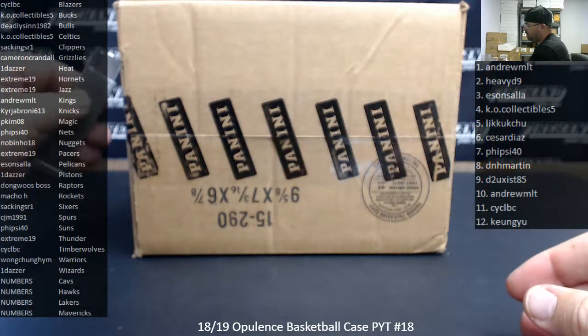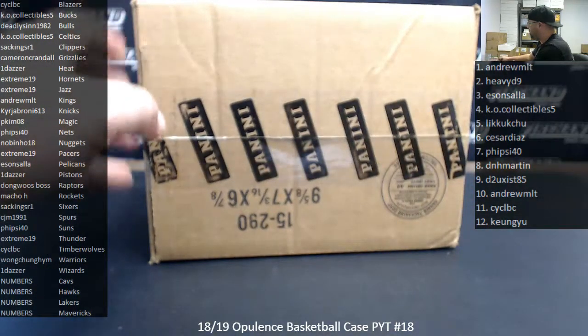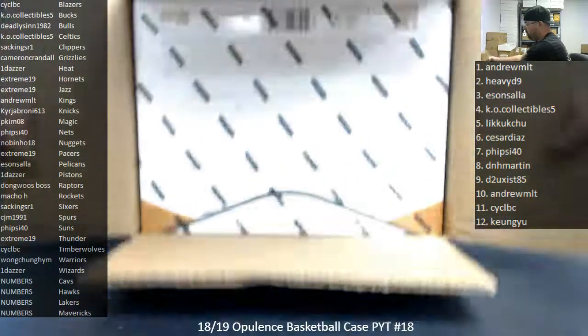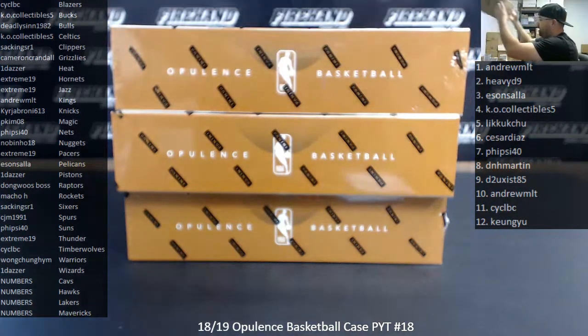Thank you guys again for joining in on a hybrid and see what this case holds. Don't forget, if we pull any redemption cards featuring any random numbers teams, Cavs, Hawks, Lakers, Mavericks, that card will automatically go to a random draw amongst all 99 participants that have a number spot.